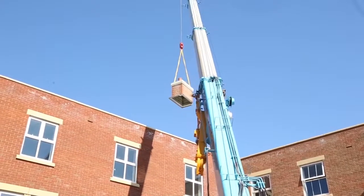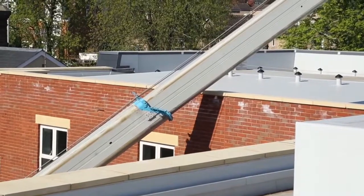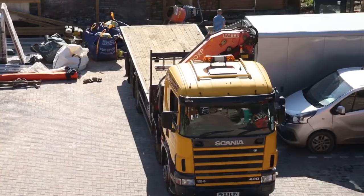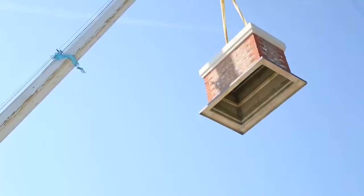The crane will be used to put the first two chimneys into position on the side of the building, and then he'll load the last three chimneys onto John's Hiab. This is necessary as the lorry will move the chimneys onto the road area where it will set up for the next part of the job.